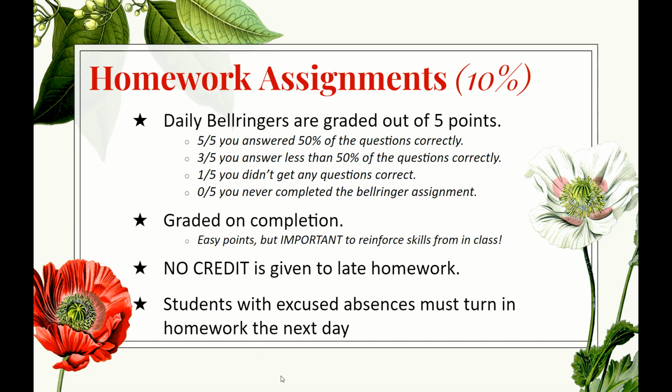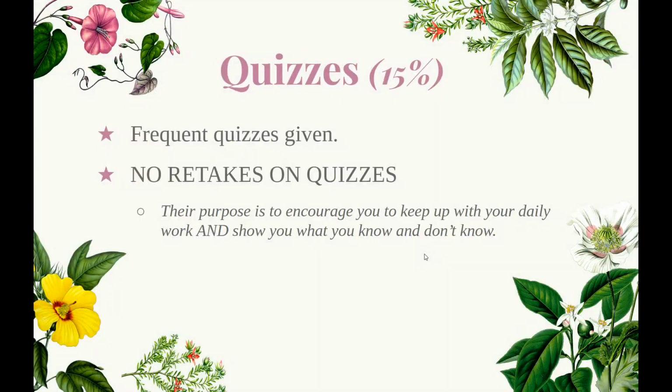And then if you have an excused absence, you need to turn in your homework the next day you are back. That is your responsibility, not mine. So if you are absent, please make sure you remind yourself to show me any late work you might have missed.